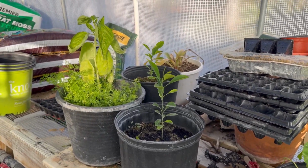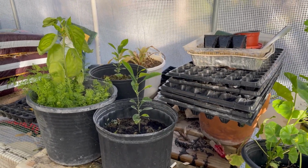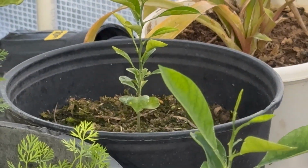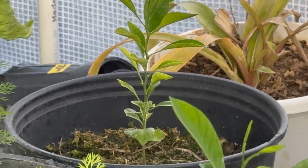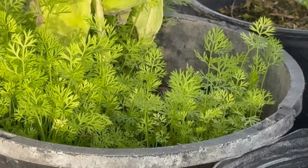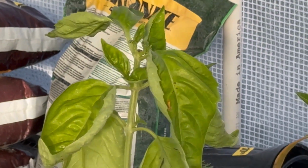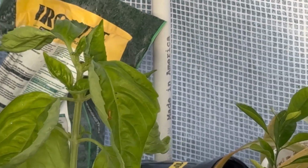Our orange trees, both doing well. In fact, I believe they've grown quite a bit since I got them. I have to go back and look, but man, when I got them, they probably wouldn't have shown from the rim of the pots they're in. They were shorties, but they have a little over doubled their size. Still got a bunch of carrots in there. That's just for toots and giggles. And I'm keeping that one basil alive, we'll say barely. But that stuff's doing okay.